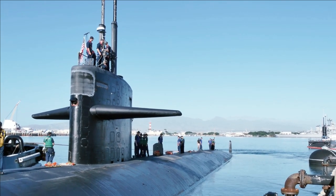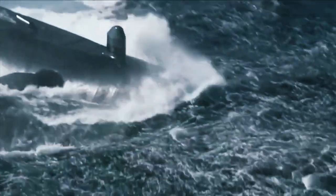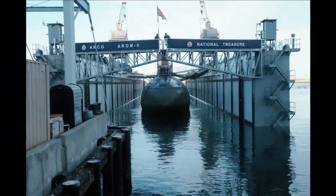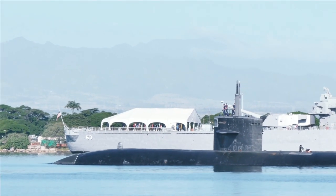62 Los Angeles-class submarines were built between 1976 and 1996. Not all of them served at once. Some of the earliest subs were retired starting in 1995 with just 17 years of service to avoid costly nuclear refueling costs while the production line was still running. Today, 38 are still on active duty.